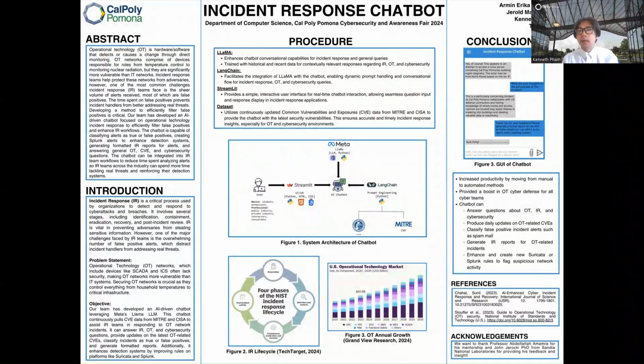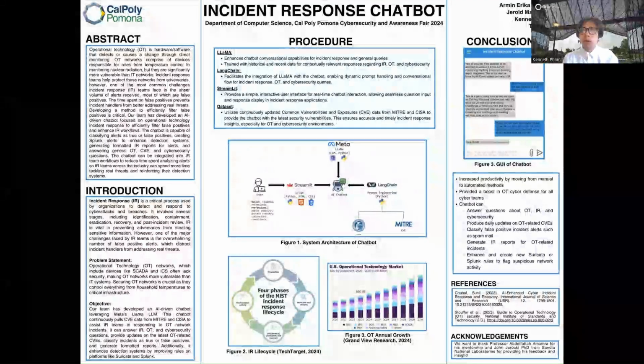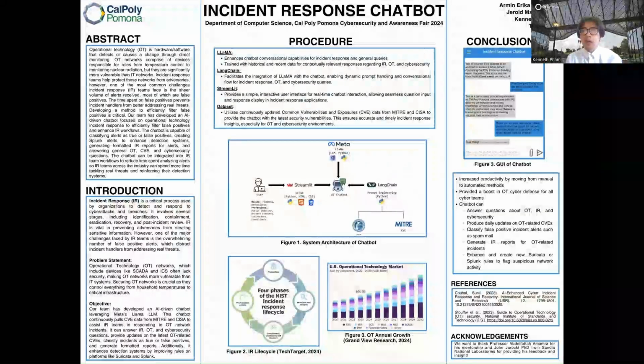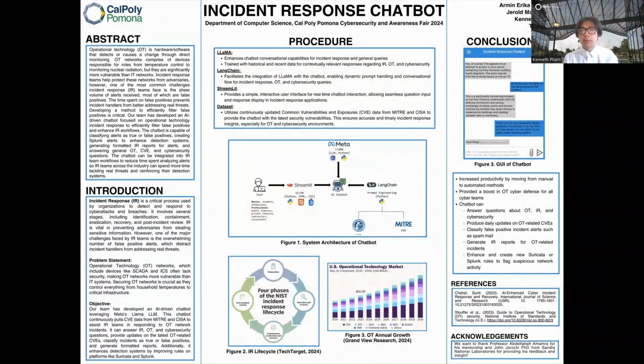The second objective being enhancing OT cyber defense. And we learned earlier that OT is growing year by year, which is why there is really a need for enhancing security. So what are some skills of the chatbot and how do the skills relate to the 4 phases of the NIST incident response lifecycle?